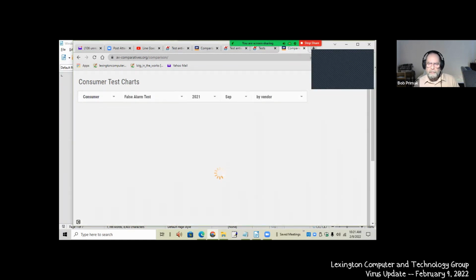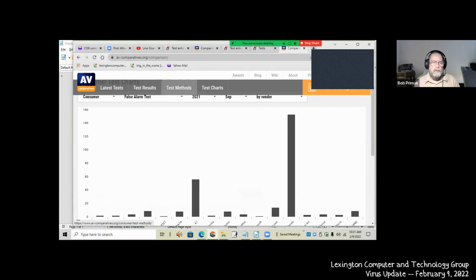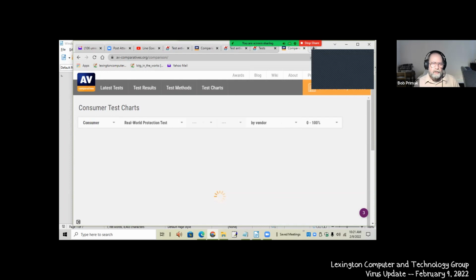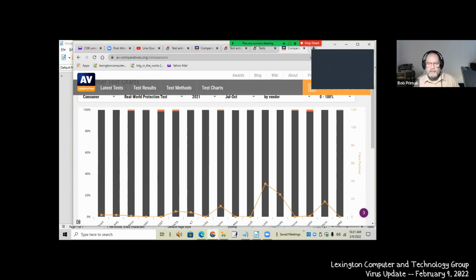Here's the false alarm test, where they really were looking for things that weren't just differences in what they were detecting. It was actual flagging, actual blocking of legitimate software. And Panda and K7 are the ones that are high. LifeLock, they thought it was a little bit on the high side, but not terrible, not terrible at all. I think most of the rest of these tests, whoops, get back to test charts. Okay. The rest of the tests are older and they haven't been used. The tests haven't been run in a long time. So I think it's time to move on to the next test lab.